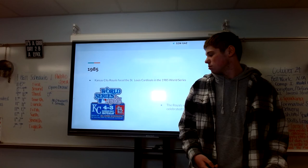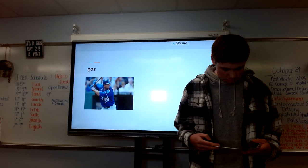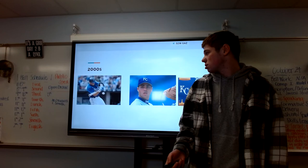The 90s were tough for the Royals, with some of their greatest players retiring. They moved from the AL West to the AL Central. They did see the development of players like Mike Sweeney and the 1999 Rookie of the Year, Carlos Beltran. The early 2000s saw players like Mike Sweeney, Carlos Beltran, and future Hall of Famer Zack Greinke begin their careers.